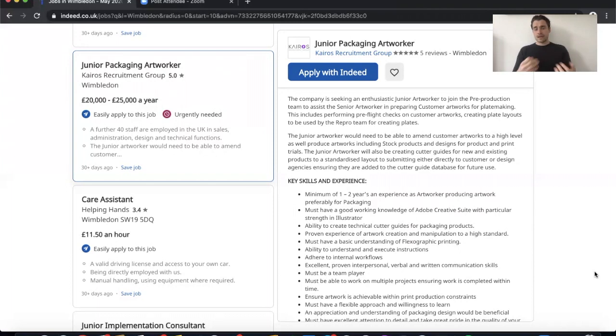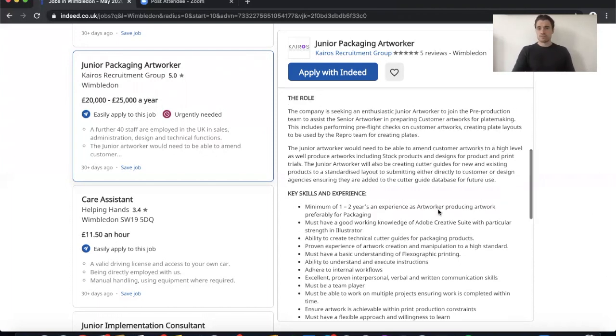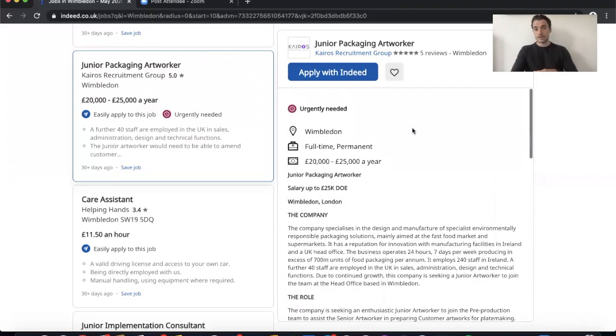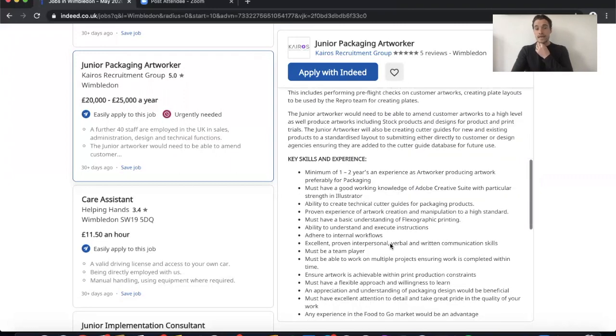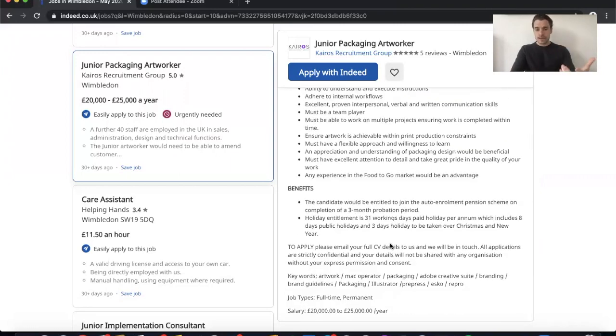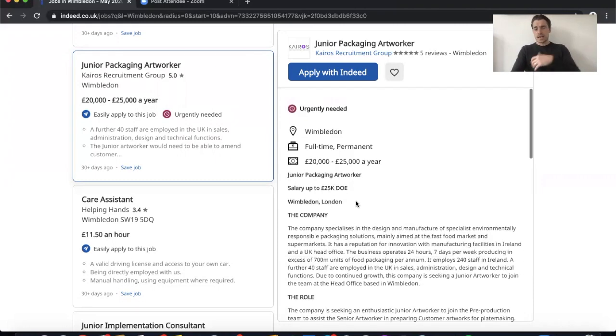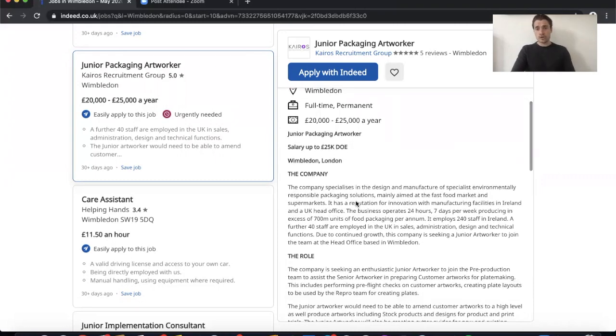So with that in mind, there's a few tips I'm gonna give you now, just to really think about before clicking that apply button. So I've just found this really random advert on here. As you can see here, it's a good looking advert, so it's going to allow me to talk through my points a little easier. So let's say you find that perfect role, you're really excited.